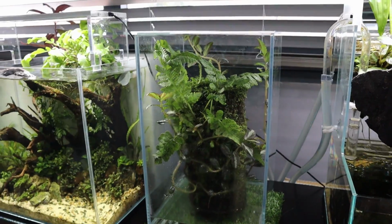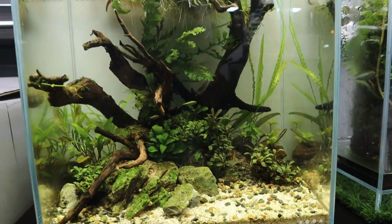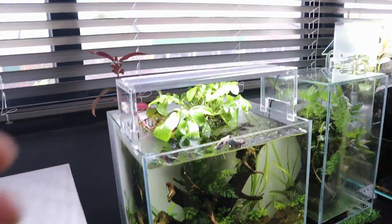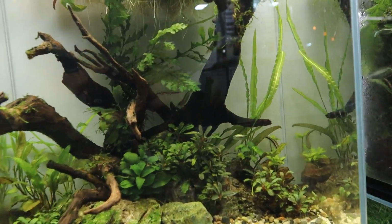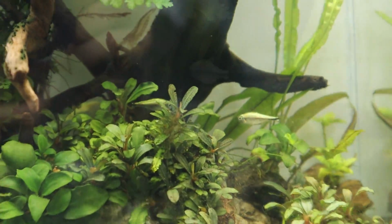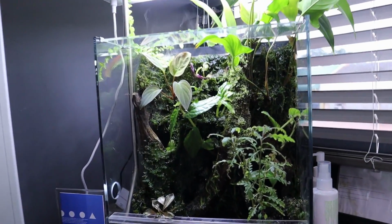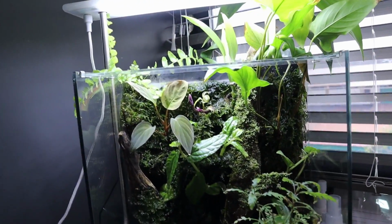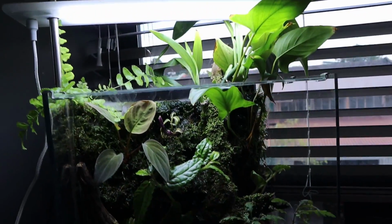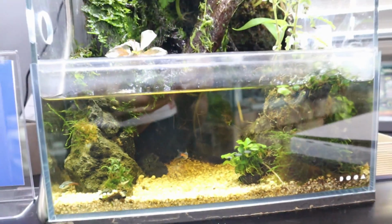And here's a little Dua aquarium, a nano tank. So it comes with a filter in the back. The fish in here, I'm not so sure what that is, some kind of golden tetra. And then over here you have another paludarium, a small one, and again, I love the greenness in this. It's the dark greens with the light greens, really nice. And then you have a couple of neon tetras in here.